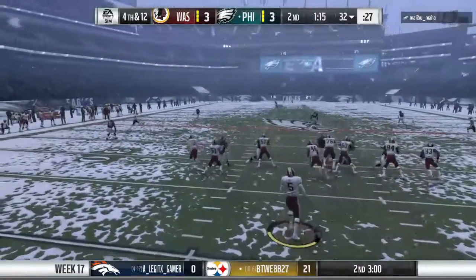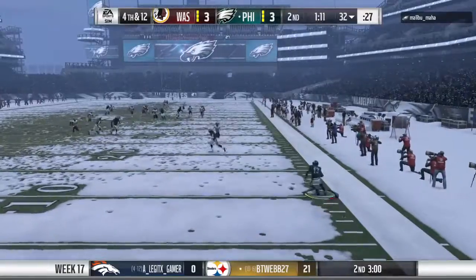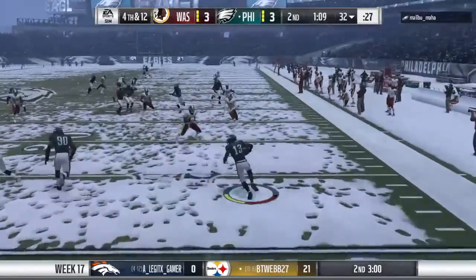Meanwhile, down in Dallas, and the Bucs are out to an early lead. I have a feeling that one's going to stay tight throughout. We'll continue to monitor.